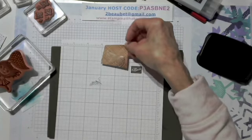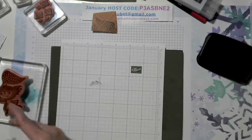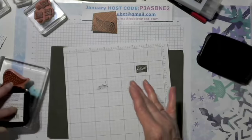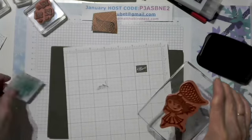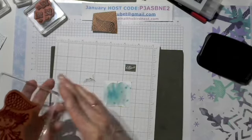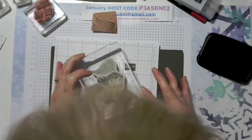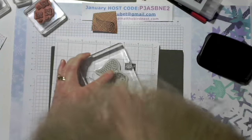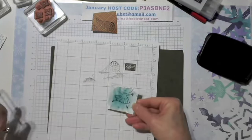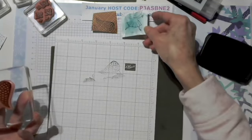And I'm just going to let that dry a minute. And then you're going to get to fussy cut. And I have a friend that just groans when I tell her that we've got to fussy cut our project. But anyway, sometimes you just need to fussy cut. And I'm going to put her little dress on that pretty blue. And so there we have her little dress.